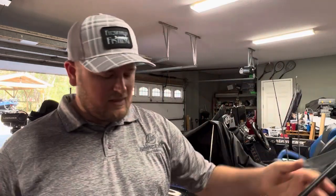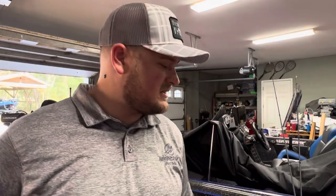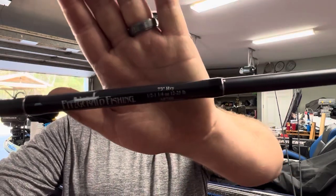All right, and then we get into another all-purpose series rod. This is the 7.3 heavy, so very similar to the one we just showed. The reason why I like the 7.3 heavy all-purpose series is I feel like this has become my favorite open water frog rod. I know I said I use a 7.3 heavy Versa series for that, but I tend to use this one a little bit more.